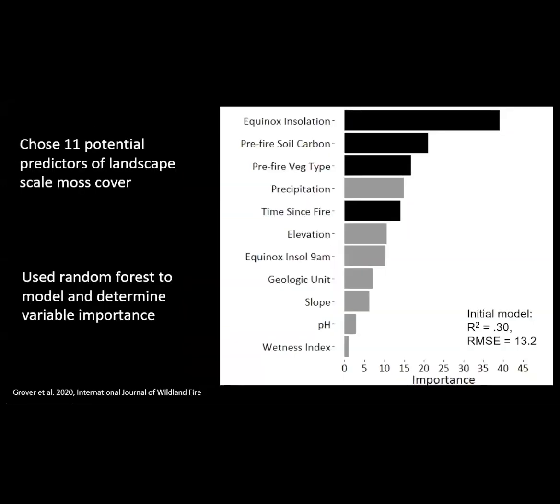To explore this data a little closer, we chose 11 potential predictors of landscape scale moss cover. We used random forests to model and determine variable importance, and here's an output of that modeling effort. First, we used equinox insolation. We decided to switch to equinox insolation from winter solstice insolation. This allowed us to examine areas with really steep terrain without having very low values on north-facing slopes.